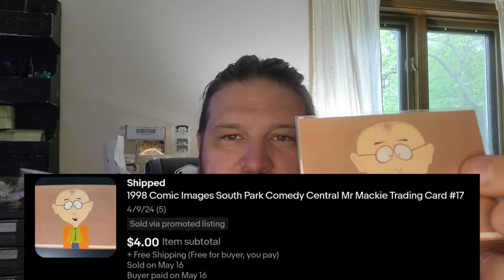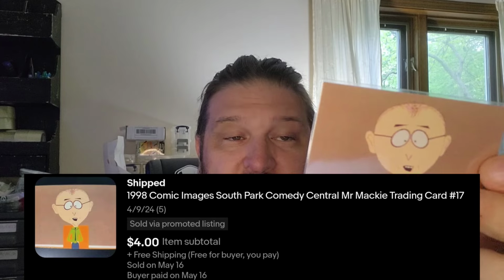And last but not least, we've got a South Park sale. And this is Mr. Mackey, the teacher from South Park. Okay. I got $4 for this one. I've mentioned this a lot of times, that this might have been one of my worst buys of all time. Now, the cards are selling fairly regularly, I get a couple popped here or there each week. I'm coming out pretty good on them, so happy to see that.